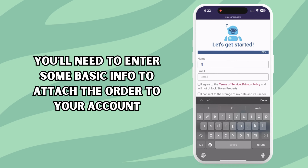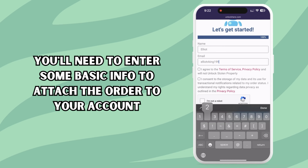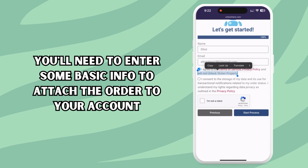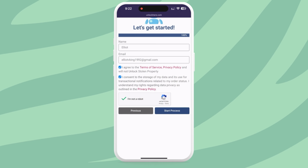You'll need to enter some basic info to attach the order to your account. Make sure it's valid so you can receive your order confirmation. You'll need to check that you agree to the terms and aren't planning on unlocking a stolen device. Remember to solve the quick CAPTCHA to prove you're not a robot.